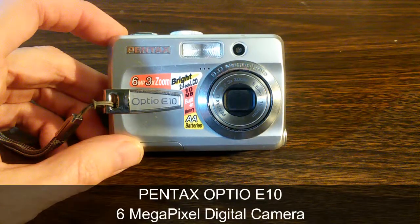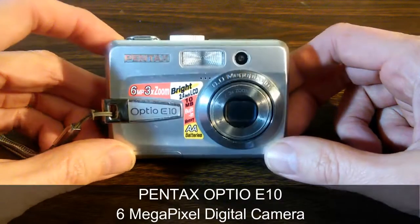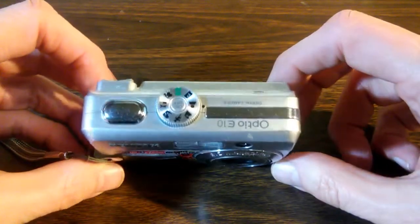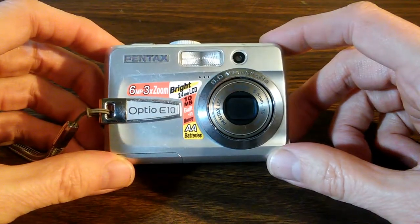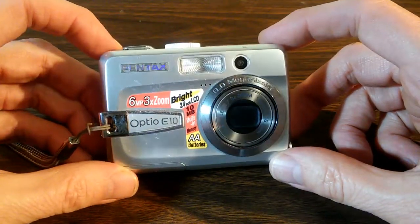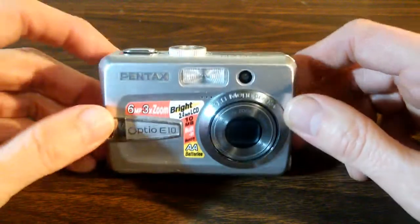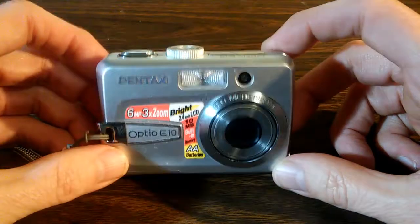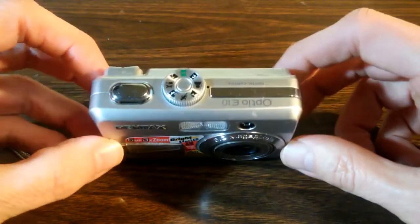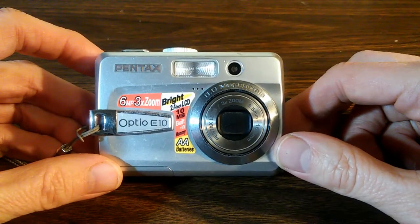This is the Pentax Optio E10 digital camera. This camera was manufactured in the year 2006, and it's fairly typical of cameras of its era. It probably sold for around $100 new at the time. Today it isn't worth much. Most cell phones have cameras that are superior to this one.